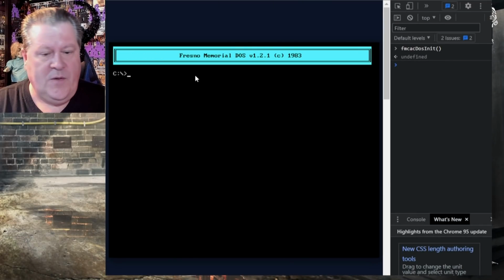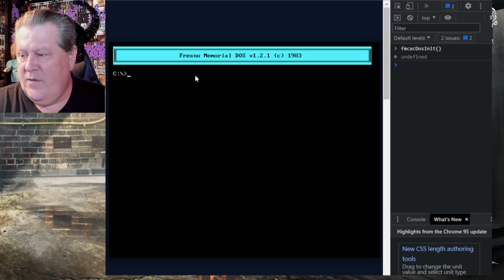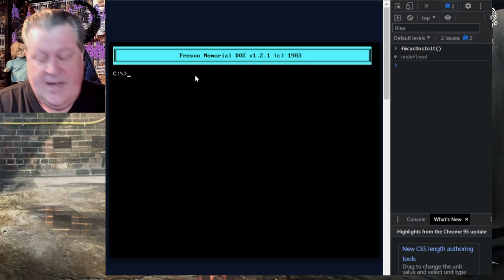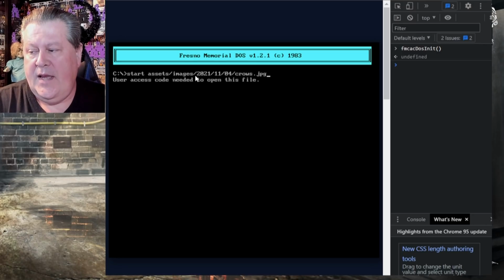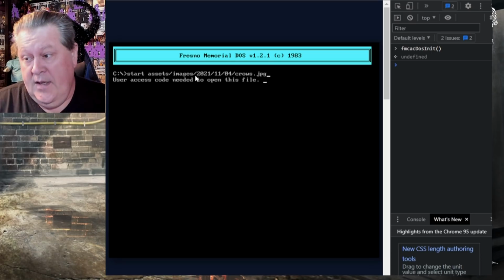And then we're going to do what we did yesterday, where we're going to try and get the asset going here. So start, assets, images, and then 2021, 11, and today was 04, and this image is titled crows plural .jpeg. And okay, access code is needed to open this file.